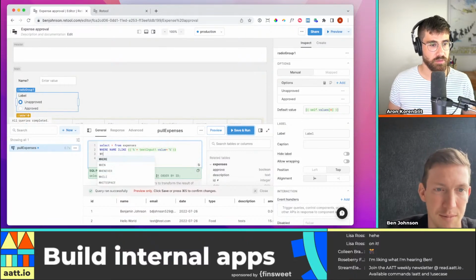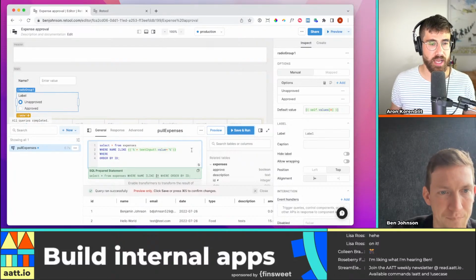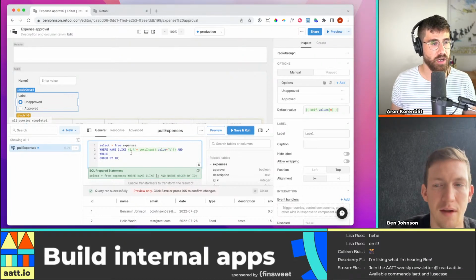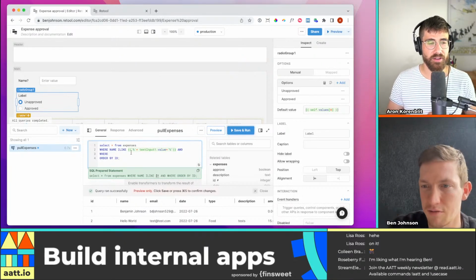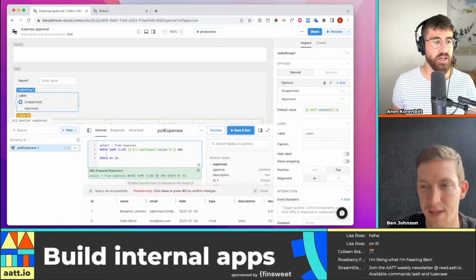And then let's add another where clause, and it's going to be and. I remember people were very finicky about where to put the and, but let's put it here. Okay, that's correct. You just don't need the where. It's just and. Got it, got it, got it.